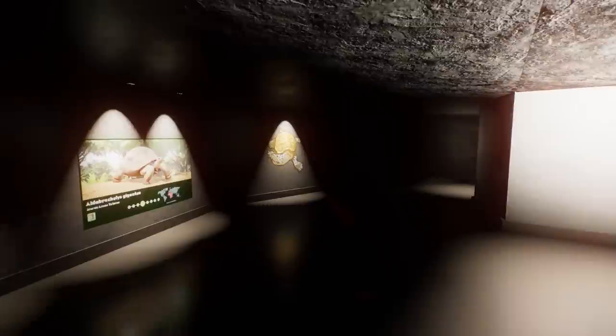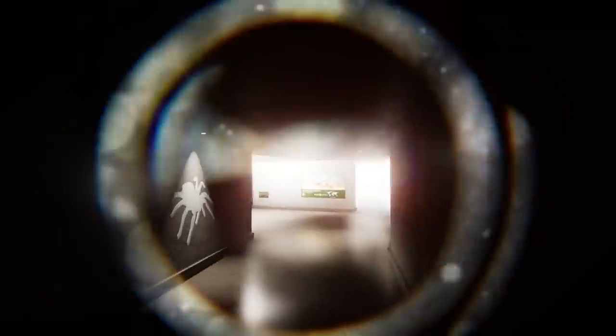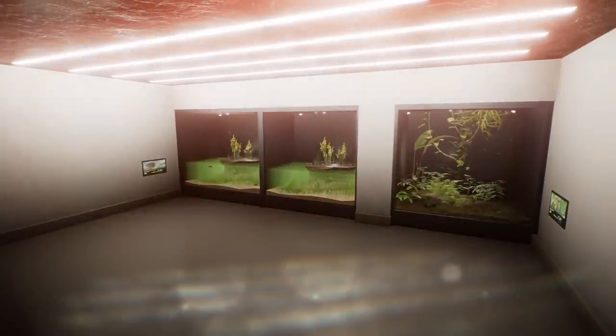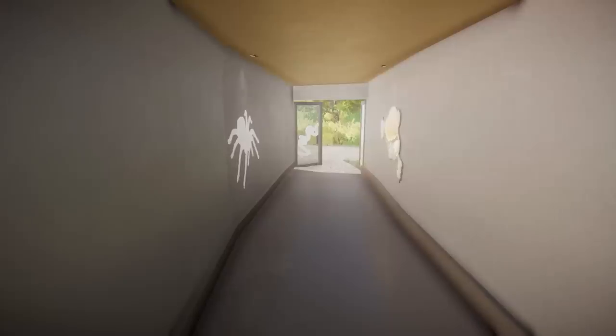Oh my goodness, I'm sorry, I'm still a little bit speechless about the, oh, look at the lighting here, by the way. Oh, I love this. But I'm still a little bit speechless about the mandrill habitat. Ooh, that's such a bright light. Oh man, it's just so good. Okay, we can go out of here.